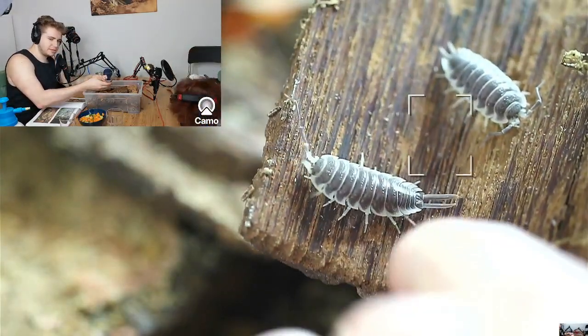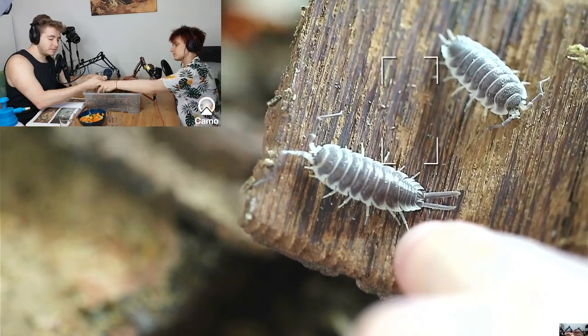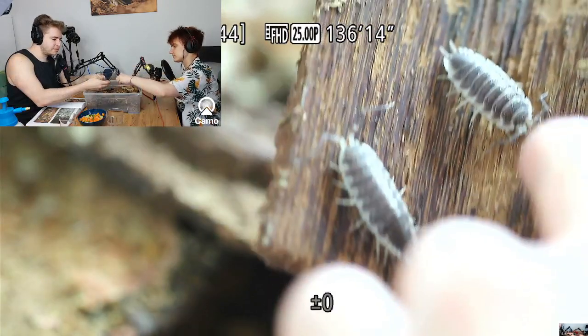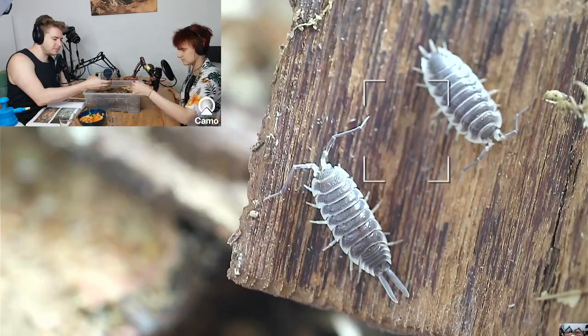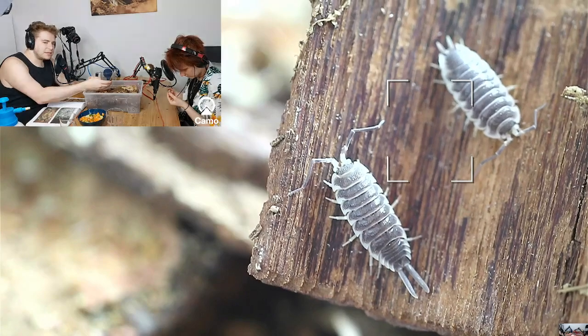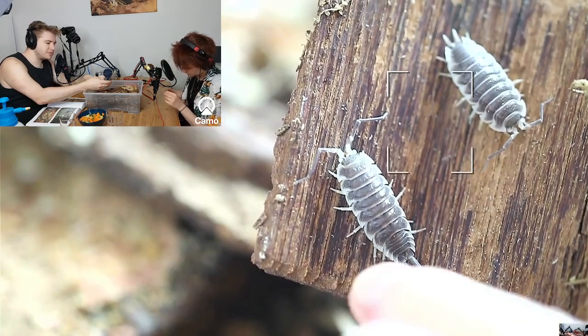This is a male that is not fully grown yet, but you can see the long uropods on the back. And this is a female that is fully grown, and you can see the small uropods. You can see next to each other, they're about the same size, about the same size as the Ornatus we had before. So this is like 2.5, this one maybe almost 3 centimeters plus the uropods.